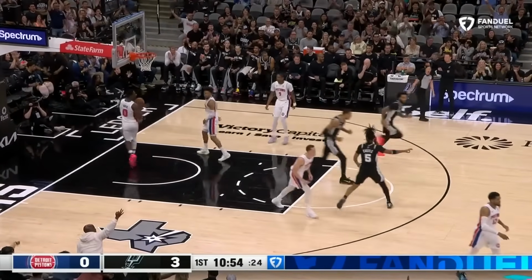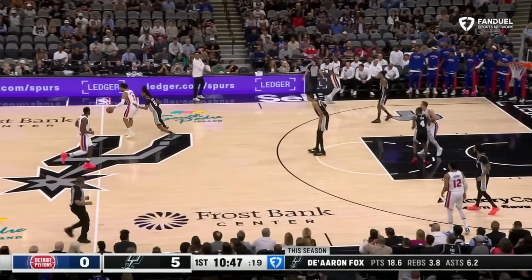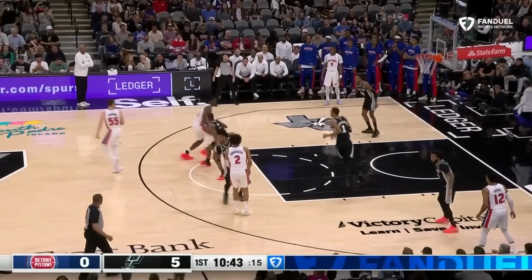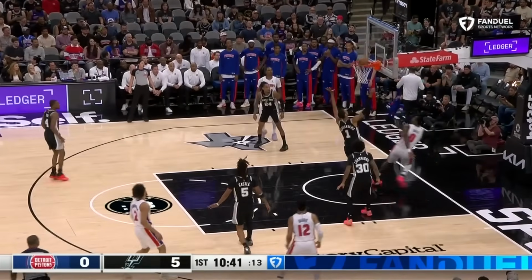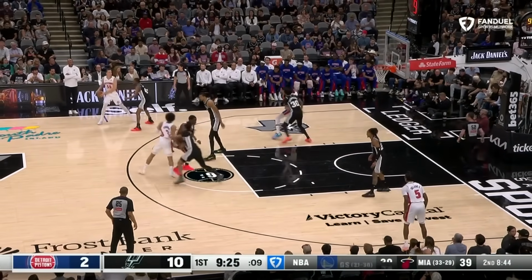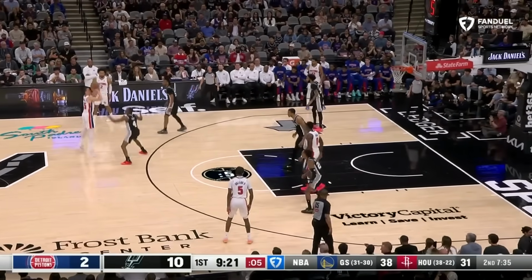Fox drills the three. They're 2 of 2 from downtown. No, they called it 2. Cunningham, guarded by Castle. Duren going right at Victor and scores and falls down. And they bring Ron Holland off the bench. He's usually the first guy off the bench for Detroit.